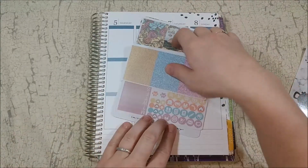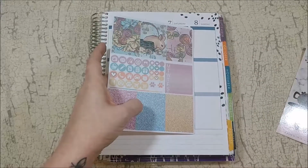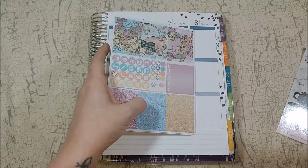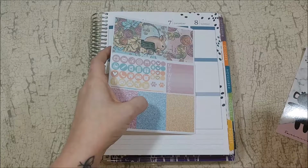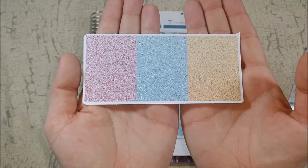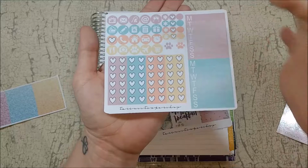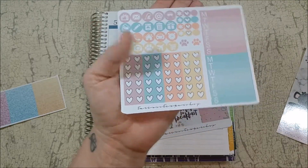And then I got my Easter kit from her, which I think was a mini kit. Was it listed as a mini? Yes, this is her Easter mini kit. Matte. I got the kit plus glitter headers. Regular price is $11 in her shop. So here are the glitter headers. Here is a little mini sheet with the weekly ombres, icons, and check flags.